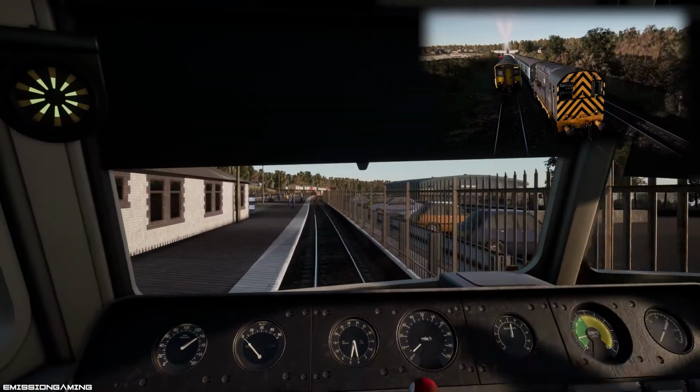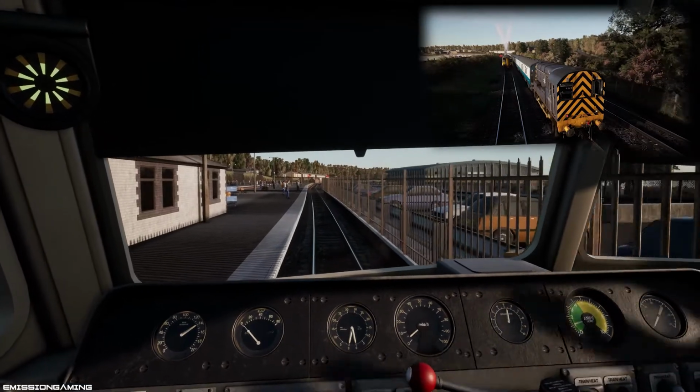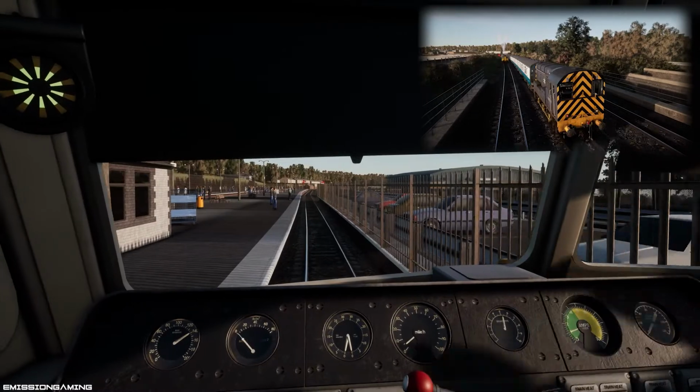Yeah, I always like the 4.7 in the Train Sim 20XX. Played it quite a bit. So it is one of my favourite diesels.